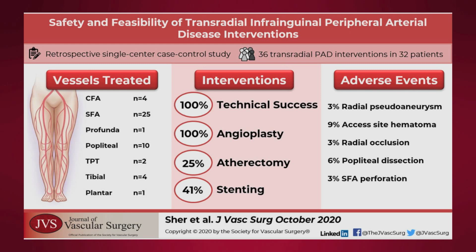At a median follow-up of 286 days, adverse events included a single radial artery pseudoaneurysm, several access site hematomas or bleeding, 1 radial artery occlusion, several groin hematomas, 1 popliteal artery dissection, and 1 localized SFA perforation that was treated easily. No patients had a cerebrovascular event or distal embolization. The authors concluded that transradial interventions are a useful option for treating patients with PAD.